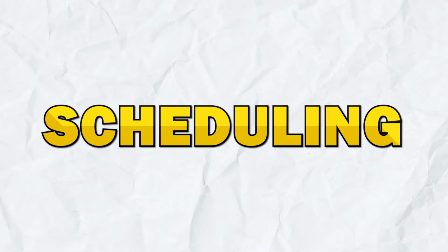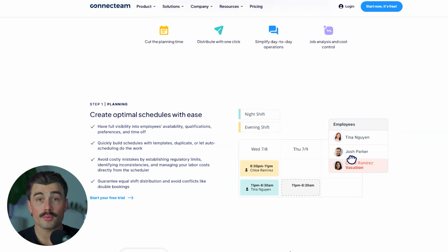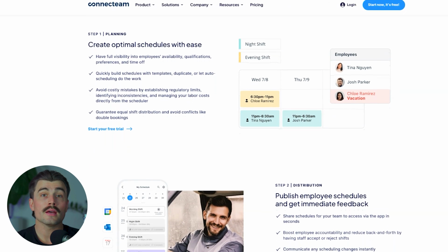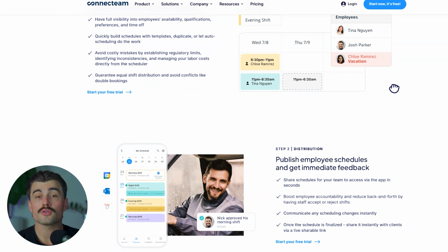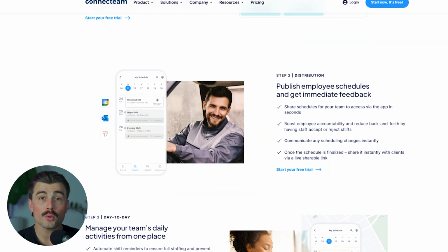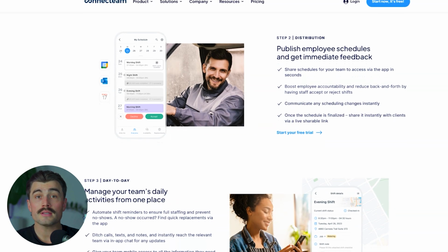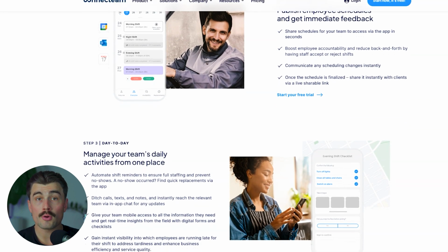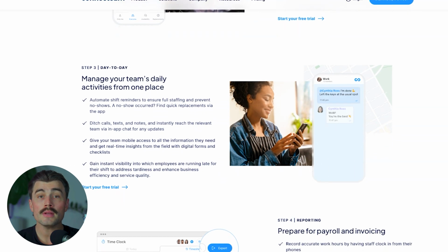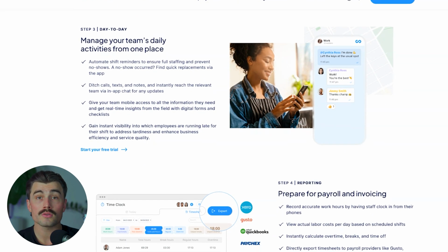Number two, scheduling. The scheduling module simplifies the process of managing shifts and employee availability. Managers can create and update schedules using a drag and drop interface, set recurring shifts, and send notifications to employees about their assignments. Employees can submit shift swap requests, claim open shifts, and specify their availability directly through the app, eliminating the need for back and forth emails or phone calls.